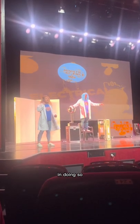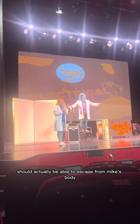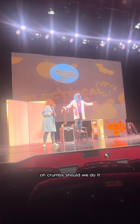Off. In doing so, the electricity should actually escape from Mike's body. And to prove it, we might even see a tiny lightning bolt. Oh, crap! Should we do it?